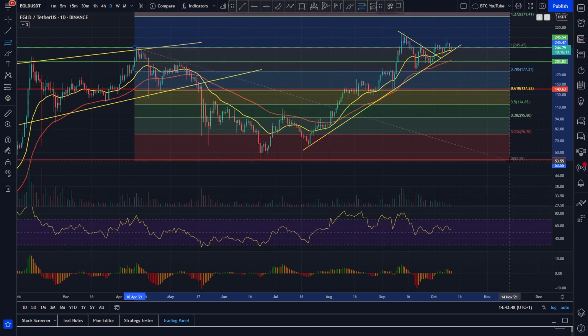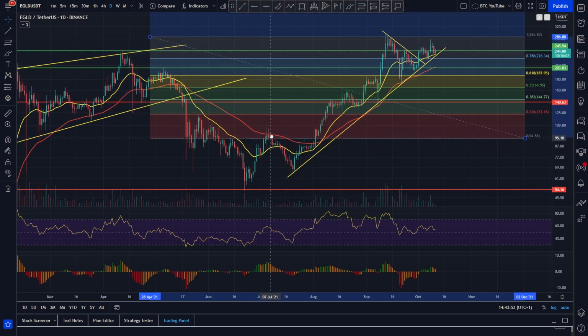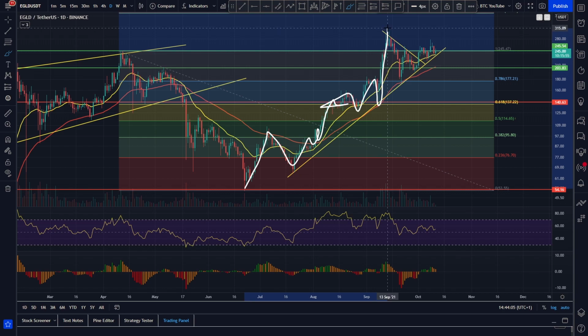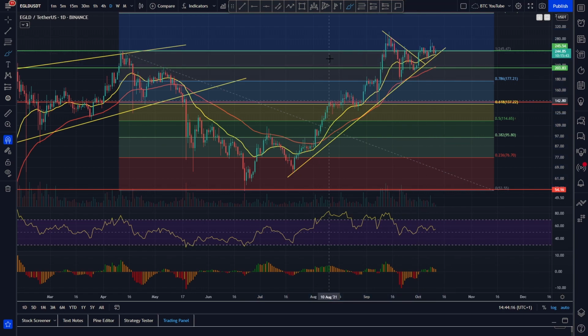A quick look at the Fibonacci retracement here from the previous all-time high down to the low. You can see how well all these levels have been respected. Obviously got resistance, support, resistance flipped into support, resistance, support, resistance flipped into support, and then support here. All the way up to that all-time high around $300, come back down to the 0.78 support, stuck in between our previous all-time high level and this psychological $200 level. We come back up, resistance flipped into support, and we're currently chopping up in around that previous all-time high level again at around that $250 level.